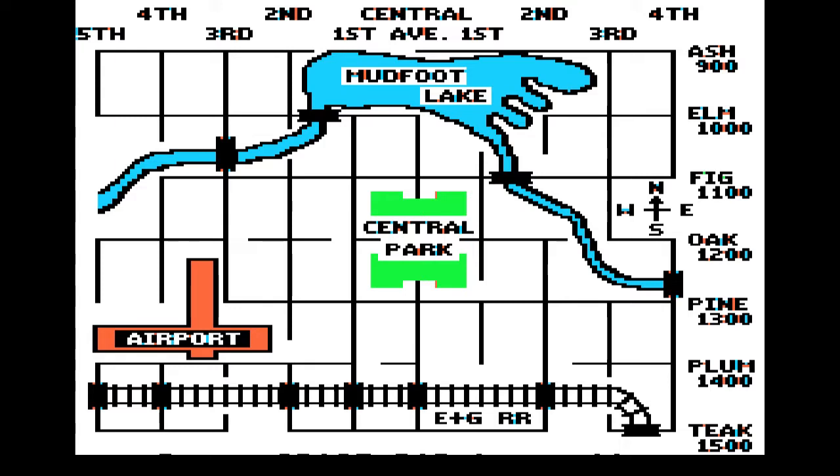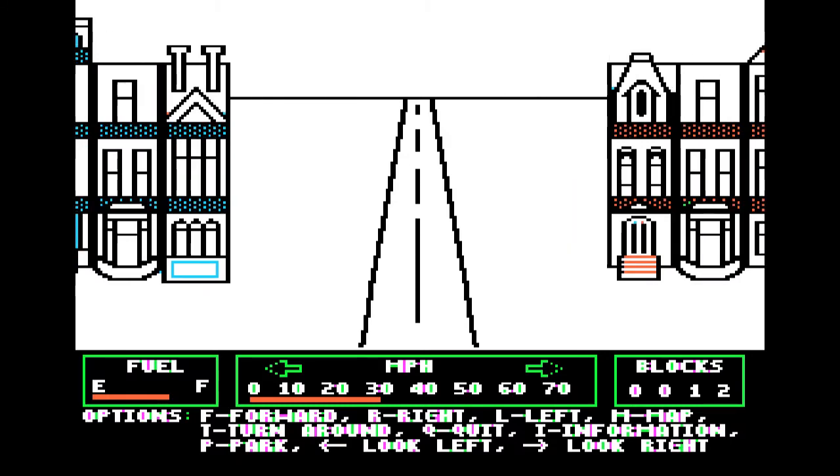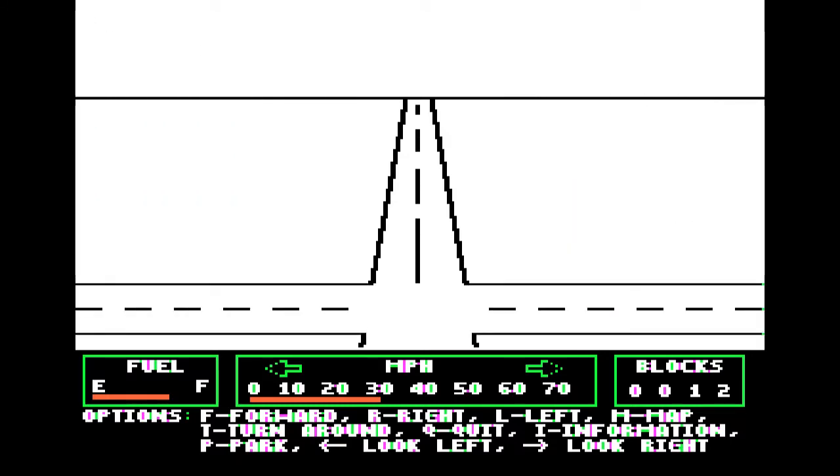What I've lost track of is my bearing. I think I'm just bearing east at this point because I just intersected the airport at the upper right corner of the airport and then just headed forward. So I guess I'm just going to keep going east until I hit my destination. Like here it says second, so we must be going east. And the next one will say first, and the next one will say central, and the next one will say first.